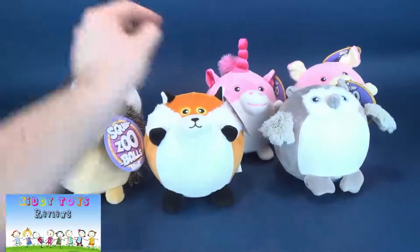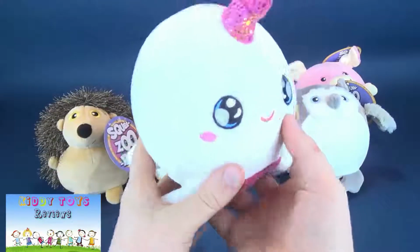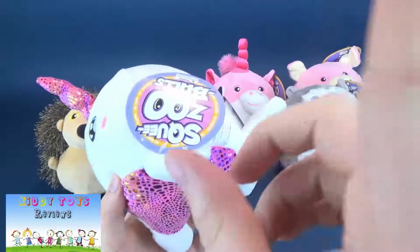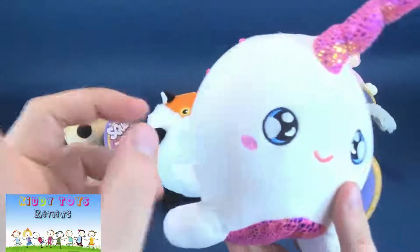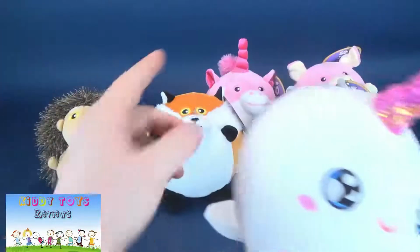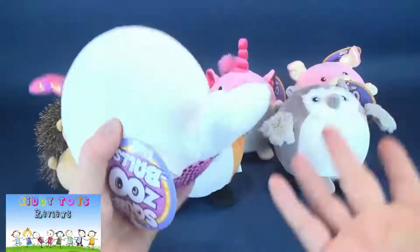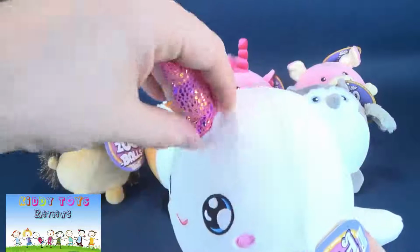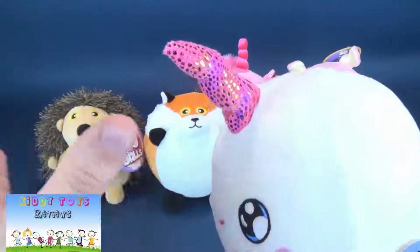I would go here, but I am curious just to have a look at this one. I think, and I might be incorrect, I want to guess this is a narwhal. I'm just looking at the tag here. It doesn't really say what it is, but you would have guessed this is a unicorn. Well, the unicorn is in the back. I think a narwhal is a mammal, and it's kind of got a horn on the top here. It's glittery. No, it doesn't grant wishes.